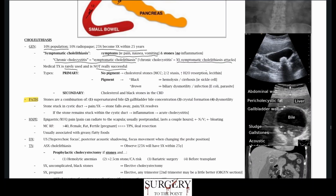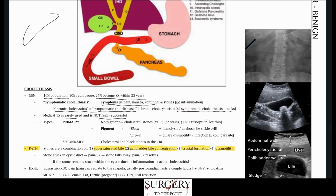The pathophysiology for cholelithiasis could be a combination of supersaturated bile, where it's just getting really thick, viscous. Could also be the gallbladder bile concentration, the crystal formation, and or the dysmotility or dyskinesia. What ends up happening, if I were to draw this out, caveat, I'm not an artist.